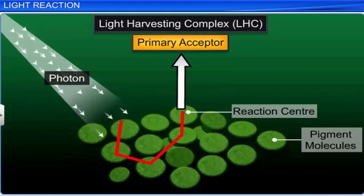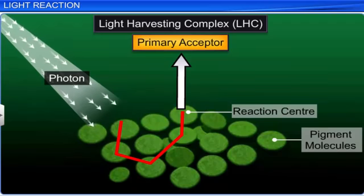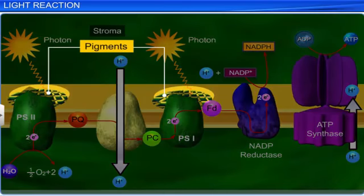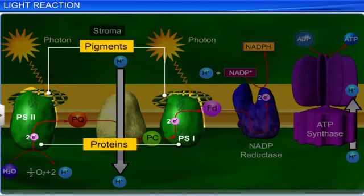Light harvesting systems, or LHCs, also called antennas, are made up of many pigment molecules except a single molecule of chlorophyll A. These pigment molecules are bound to proteins and absorb different wavelengths of light and help increase the efficiency of photosynthesis.